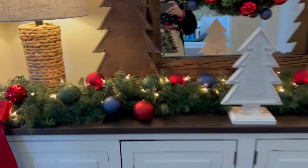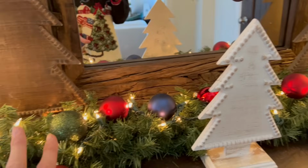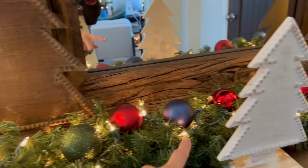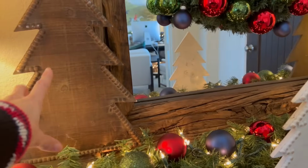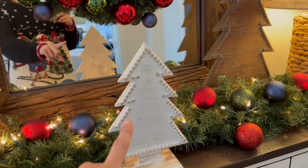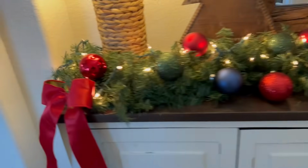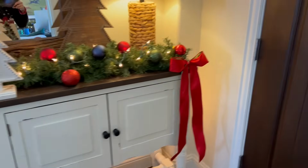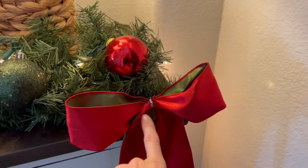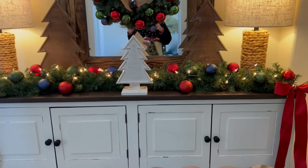So I've got these gorgeous bulbs. This is a Walmart garland. I do stack them and then I put some lights through there. And then these beautiful wooden houses are from Hobby Lobby. You'll also see these throughout the rest of the house. And then I added my red bows. The only thing I think I need to do is give them a red center because that just doesn't look finished, but maybe next year.